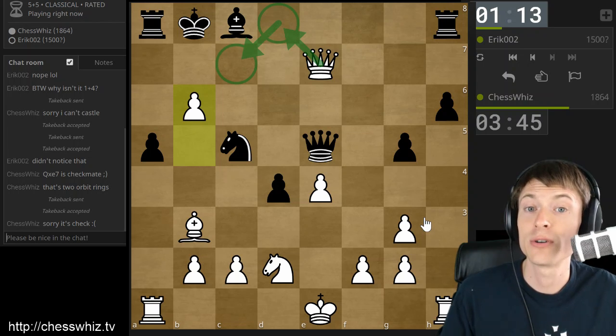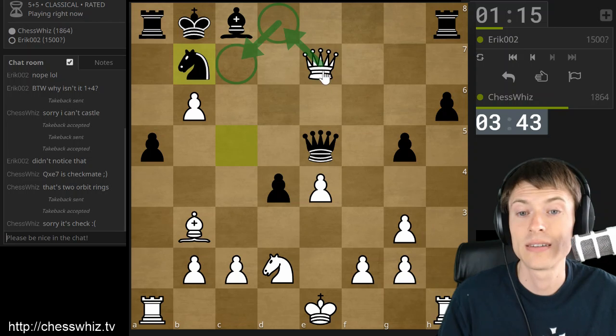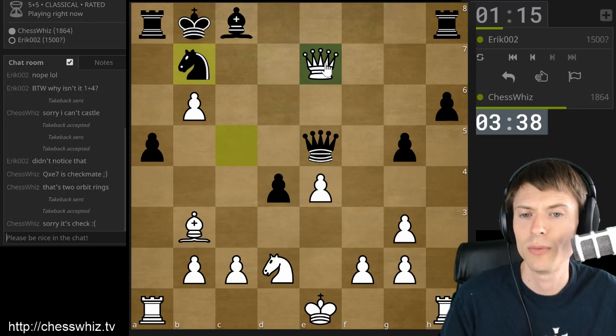There's still a big focus on controlling the center of the board. You know how in chess the center is very important, and that's, I better not move there now. Where can I move that would be awesome? My bishop could go here. My knight could go here.